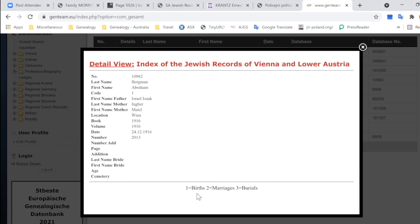And this is a birth. If it's a 1, it's a birth, 2 is a marriage, 3 is a burial. This is a birth record for Abraham Bergman, born in Vienna in 1916, with father's name and mother's name, including maiden name, which is very useful. We often don't get that. It's not the record, it's an index, but again, a really useful thing. And this one would tell you that if you went looking for the original birth registration, it's in Vienna, as opposed to anywhere else in Austria. So that's that.